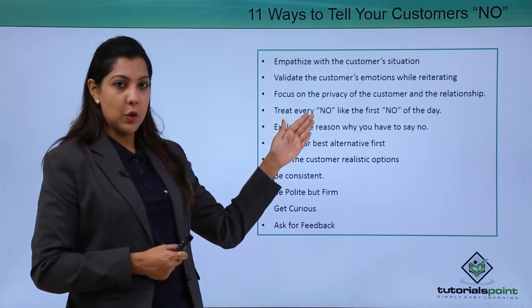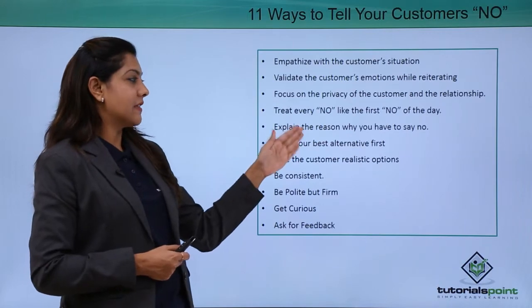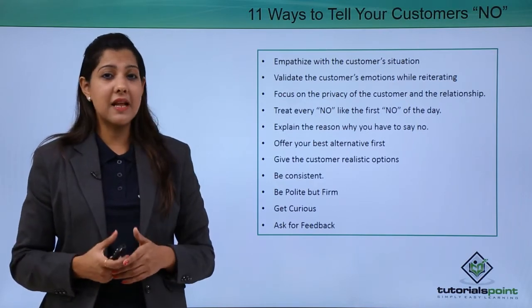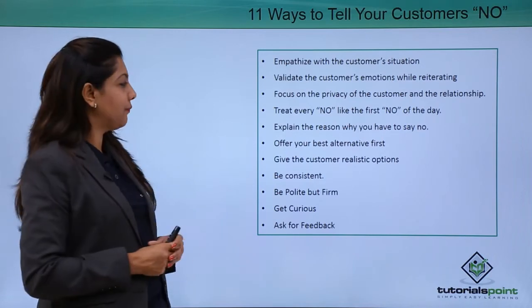Treat every no like it is the first no of the day. Explain the reason why you have to say no. While a customer does not like hearing a no, you need to educate them by making them understand the reason why you are saying no, and I'm sure then the customer will understand.